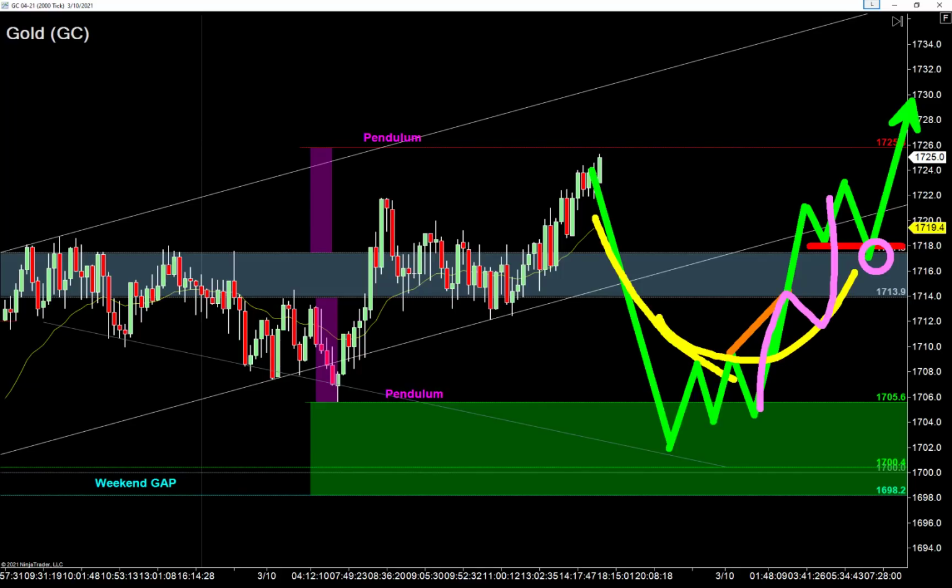get that little pullback, the pullback's very common, right, after a failure. You see an example back here, right? Go lower, failure, up into a pullback, right? Very, very common, that combination. Okay, so that is probably going to happen there. But if it doesn't, and it races higher here, right, look for that trap low to get in.